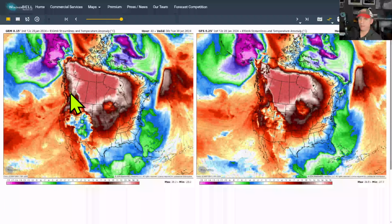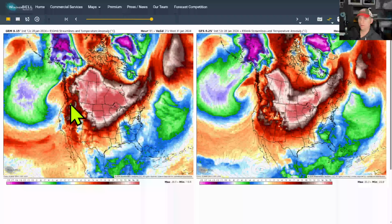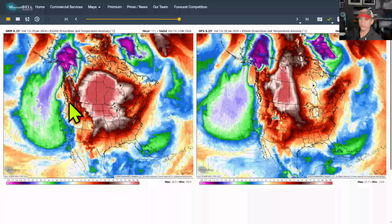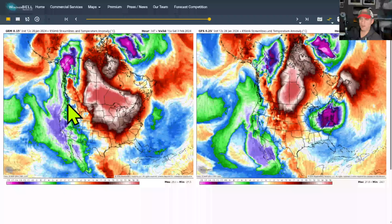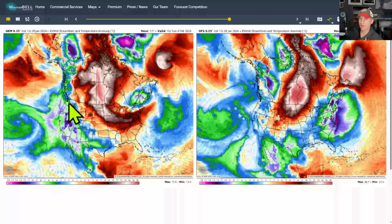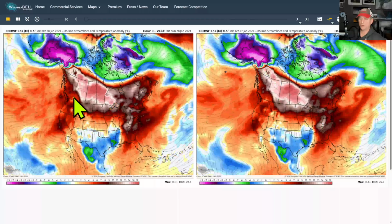it does look like a pattern change with some colder air and some lower snow levels. And if things line up just right, you might bring some down to the higher hills or the foothill areas, but nothing worth worrying about too much as far as widespread snow potential at this point.